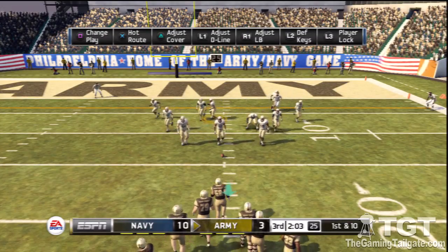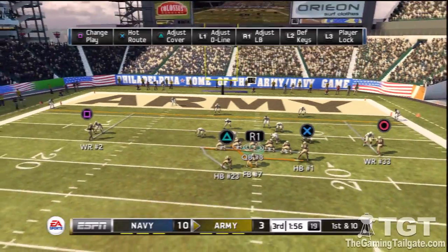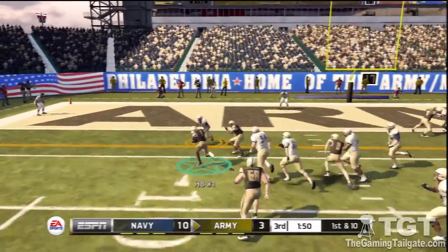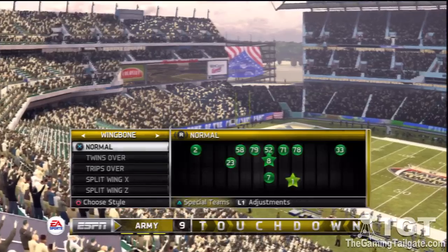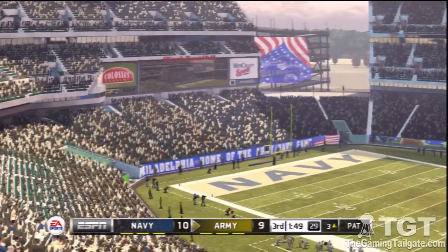First and 10. Ball on the 14. They go with the option. Now he pitches it. Touchdown, Army! He got the handoff and knew exactly what to do with it. They like the fact that they have a halfback who can pick his way so well through defenses.